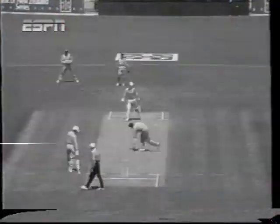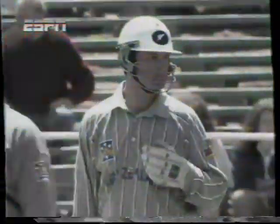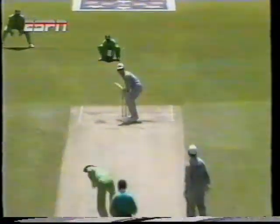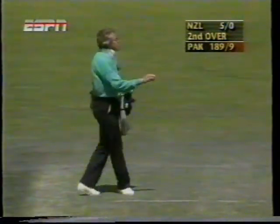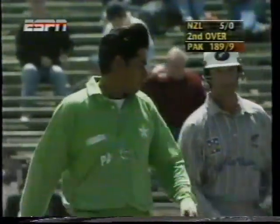Just swung back a shade. So bat on ball for the first time in the innings. Wasim Akram with the new ball. Well, he's pulled that one away, and that wasn't too far from the square leg, but he's going to pick up 4. So there's the first boundary of the New Zealand innings. Dropping a shade short, Akib Javed.